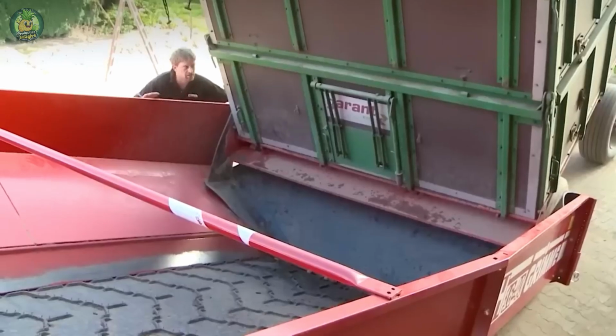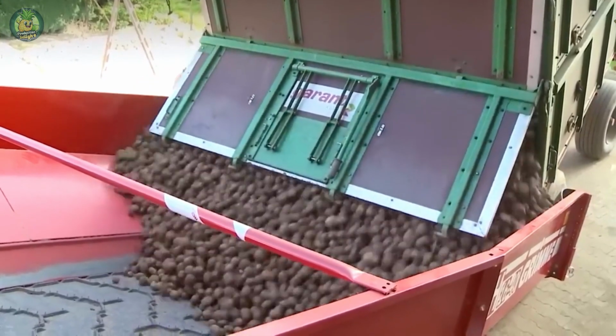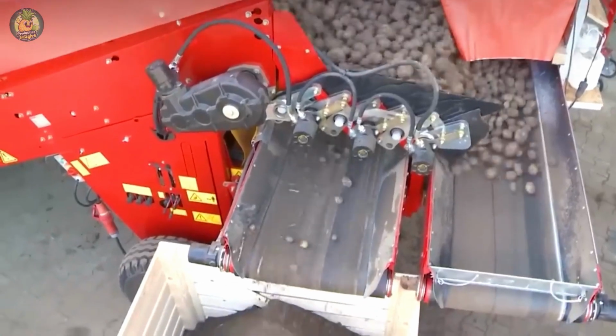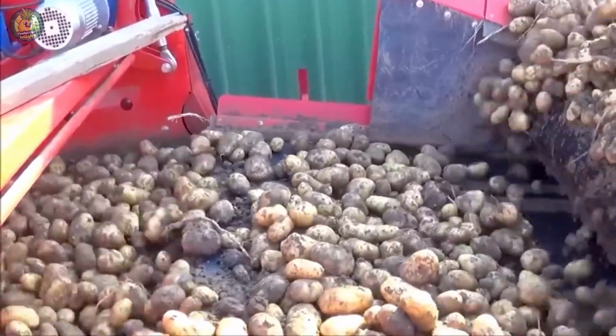Now this high-tech machine will help to toss all of the potatoes into the huge storage. Okay, this much potato is going to make my day because I'm a huge potato chips lover. That's my ultimate snack.